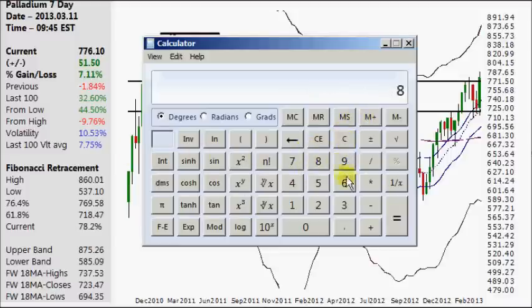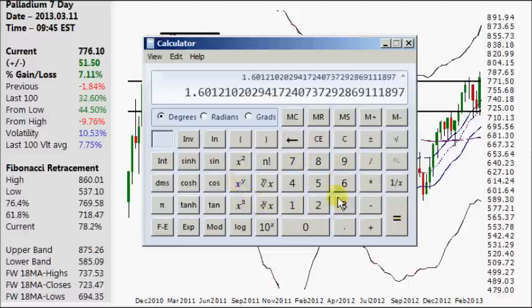So we take the high of 860.01, high divided by low. Low is 537.10. Okay, then we do the power of 85.4%. 14.6, 85.4, excuse me. Doing numbers in my head as I'm trying to do this at the same time. So we take that number, and we multiply the low again.